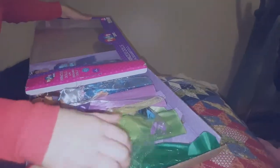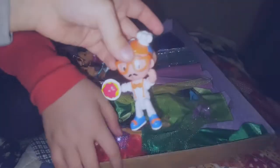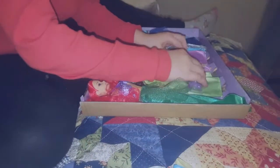So let's open it up. I think this is going to be a super duper set, Lulu. Yeah. Here's Blippi. Whoa. Okay. Hi, Blippi. So we got all the shoes.